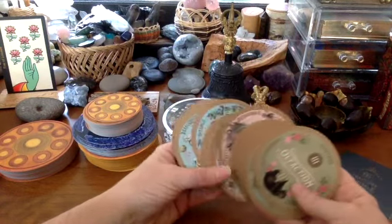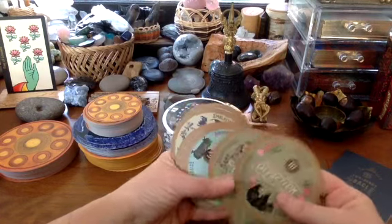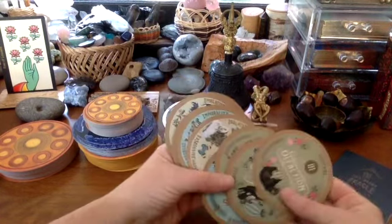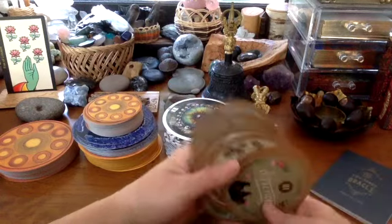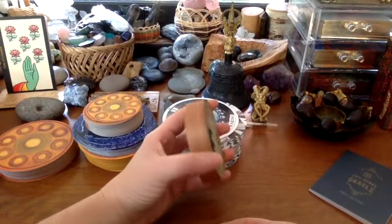But yeah, I don't know if these are still available or if he has them on his Etsy page. Madame Clara has it on their Etsy page. But he, they, she even.